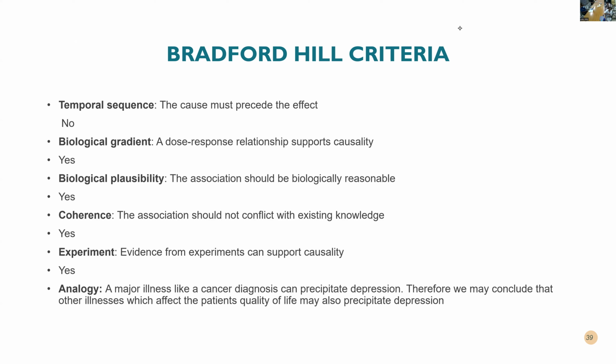Was there a biological gradient? Yes, we did notice that with multiple medical diagnoses, the risk of depression did go up. So there is a biological gradient. Is it biologically plausible? Yes, we can assume that patients who are given a severe debilitating diagnosis may develop depression. Is it coherent? Does it conflict with any pre-existing knowledge that we have? No, it fits in with our clinical knowledge as well, where we have seen patients who subsequently develop depression.